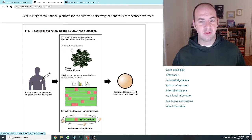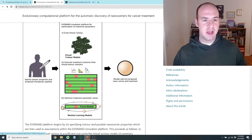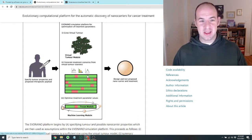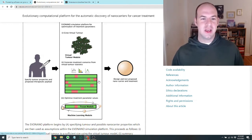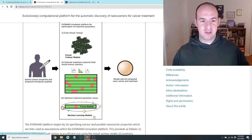So this first step is they grow a virtual tumor. This is like using a computer program, right? This is all in the computer. Then they generate treatment scenarios from virtual tumor statistics. So based on a really in-depth study of the virtual tumor, which should hopefully mimic the real tumor, you can basically go through different treatment scenarios and then optimize the treatment parameter values. So that's going to be things like the nanoparticle size, its charge, which specific active pharmaceutical ingredient you're going to use.